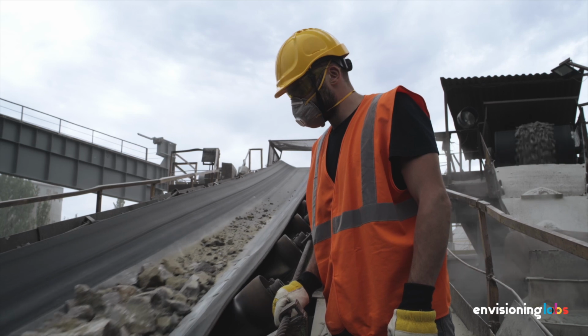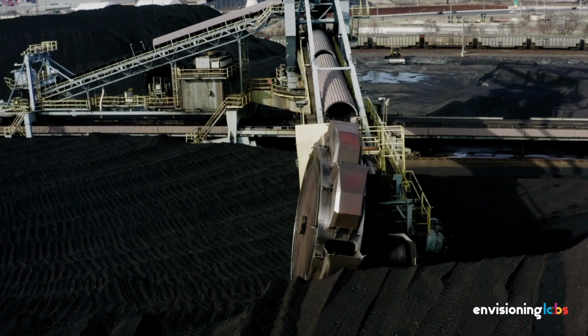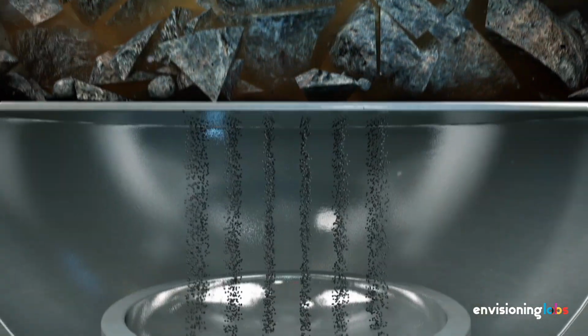Thanks to the early support of Natural Resources Canada, we've been able to secure private funding and are now in talks with major industrial players interested in seeing this technology being commercialized in the next few years.